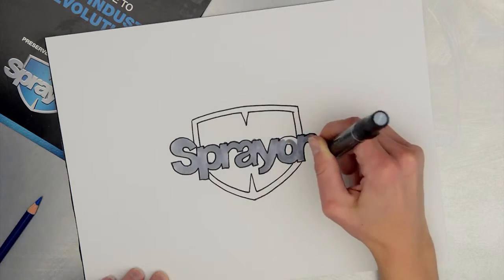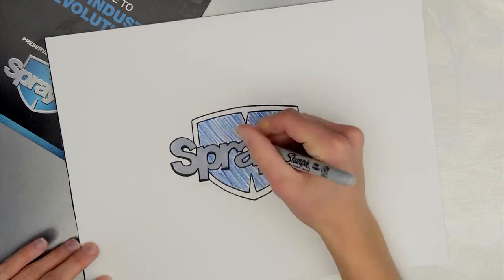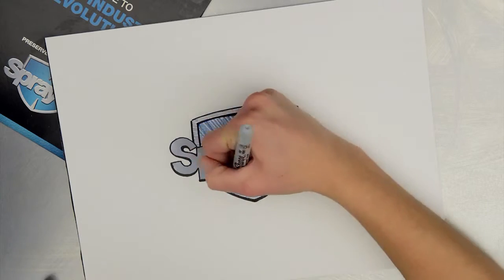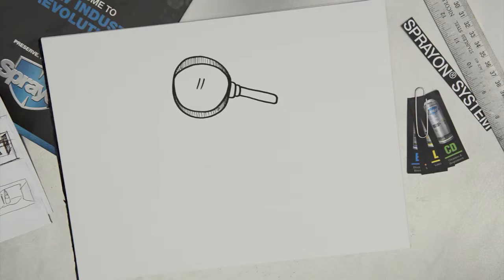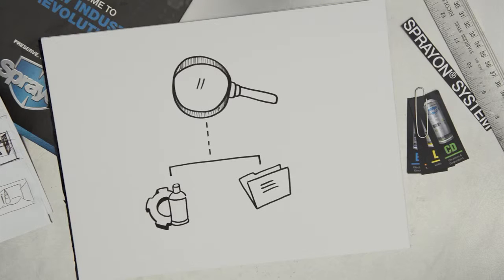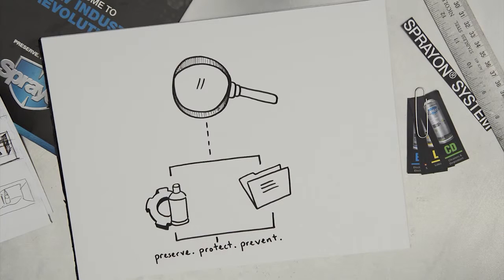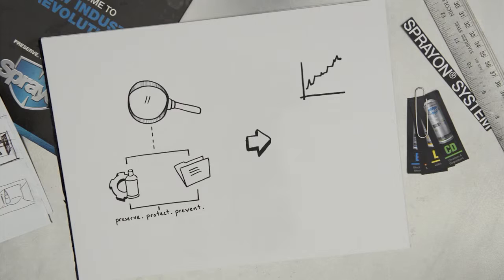For decades, Sprayon has delivered reliable, innovative solutions for the most demanding industrial and MRO applications. Our focus has been the development of products and programs to help you preserve and protect your valuable equipment to prevent costly breakdowns and downtime, helping you become more efficient, more productive, and more profitable.